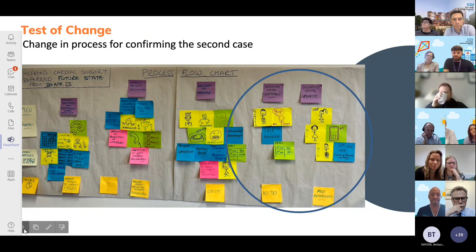The change in the process to confirm the first case also highlighted the need to improve the process for confirmation of the second case. A huddle is also used to confirm PICU availability for the second case, and this outcome is shared with theatres. Theatres then need to confirm their capacity to go ahead for this case and will inform the board with a phone call. If no theatre capacity, theatre will also inform PICU so that the PICU bed can be reallocated.